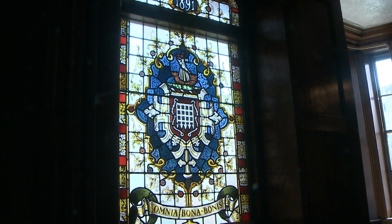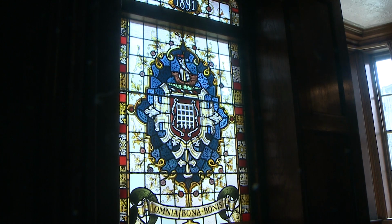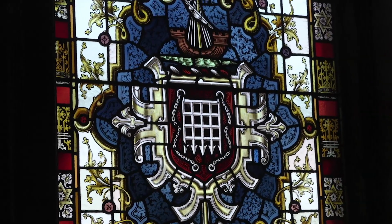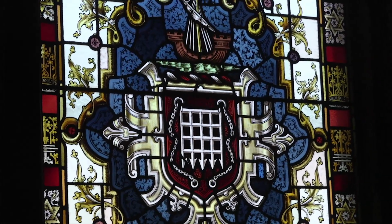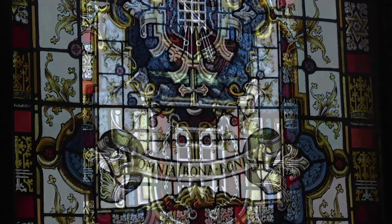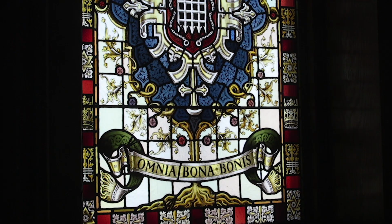On the east side of the room you'll find a stained glass window dated 1891 which depicts the Harwich coat of arms. You can see in the middle here is a water gate. Harwich was in fact a walled town at one time, and on the top is a medieval sailing ship. Omnia bona bonis. That means to the good all things are good.